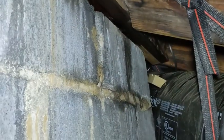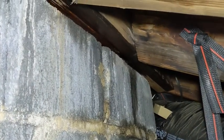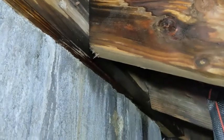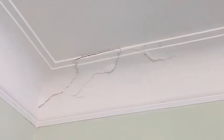It can come down the chimney and cause damage to the house and the roof decking and all the roof framing around it. So this is a chimney right in here, and this is what happens when we don't have a good or properly configured chimney flashing. We have evidence of water damage around this chimney.